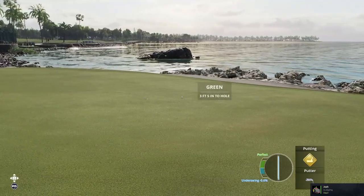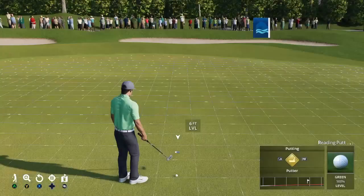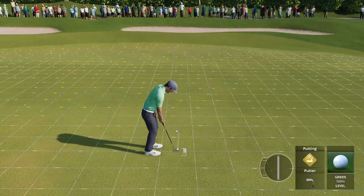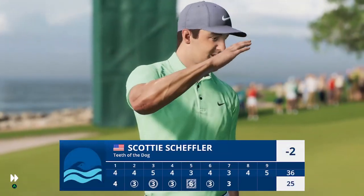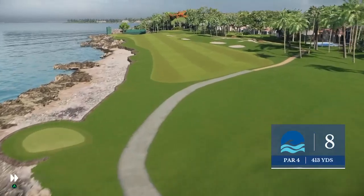That's a pretty good putt, just a little bit off the mark. Yeah, good concentration there. That's a distance where a putt could get away, but that's in for a par. The visual treats just keep coming, don't they?